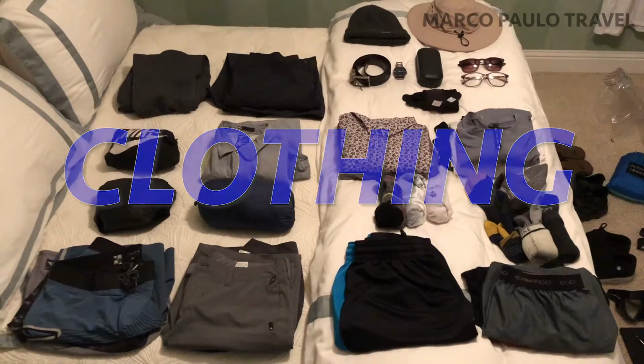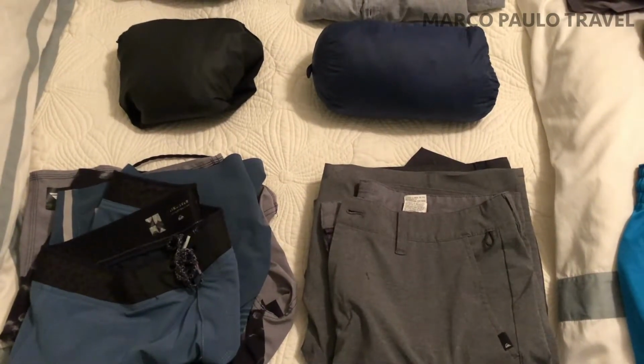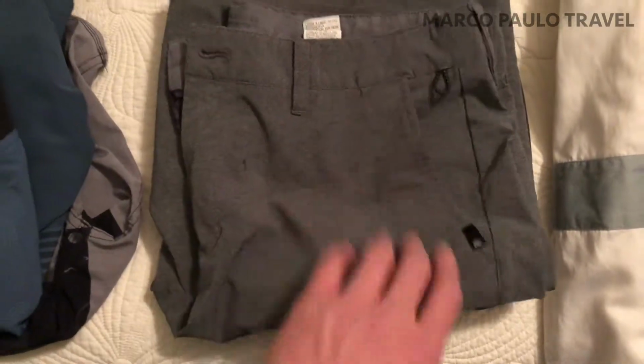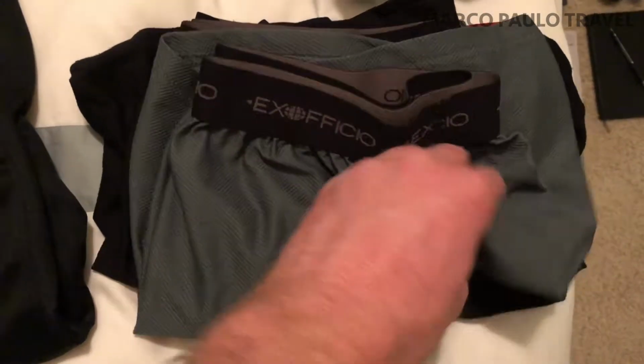Clothing, let's get into it. Tons of clothing, la ropa, to get through. For shorts, I am bringing 2 different types. I'm bringing some swim shorts. As you can tell, I'm brand loyal by Quiksilver here. Some more Quiksilver. These are amphibians, shorts and swim shorts. So I'm really doubling up there. Basketball shorts are necessary.